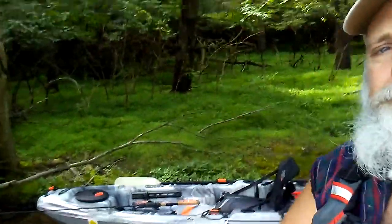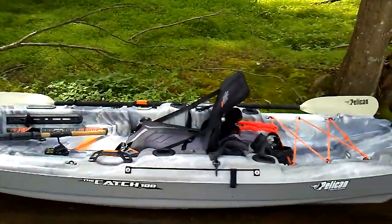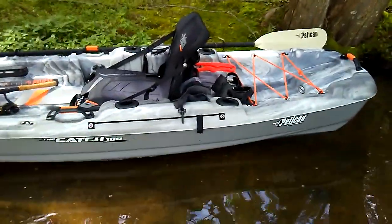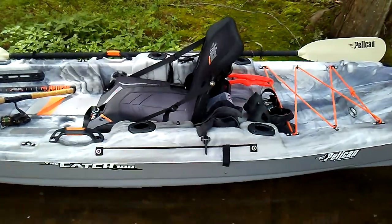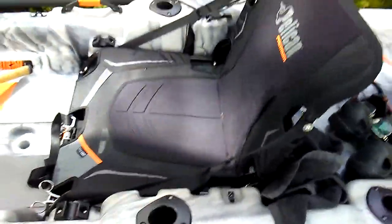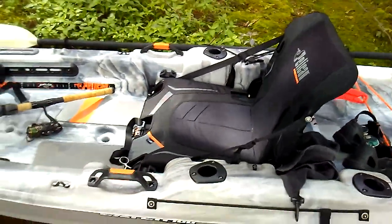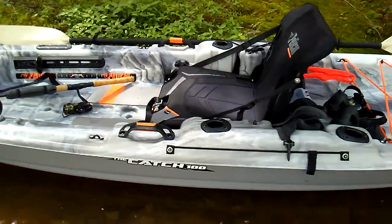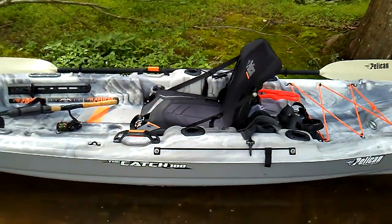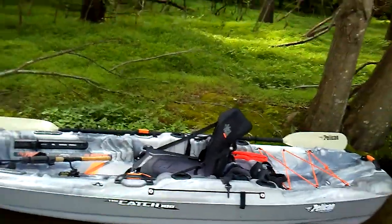The seat in this thing is phenomenal. My Hobie just has the cushion in the well of the kayak, and that's it. In that one, 3-4 hours, I'd be done. I've been out in this all morning for several hours, and I'm not the least bit fatigued. Very comfortable. Pelican, good job on the seat.